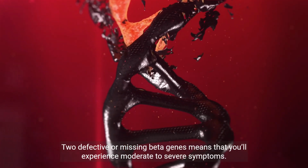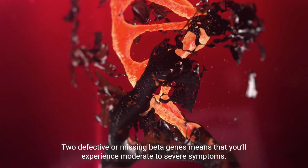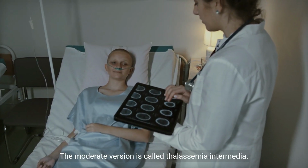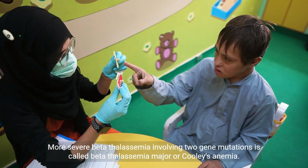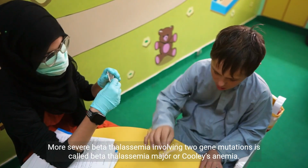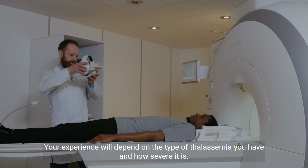2 defective or missing beta genes means that you'll experience moderate to severe symptoms. The moderate version is called thalassemia intermedia. More severe beta thalassemia involving 2 gene mutations is called beta thalassemia major or Cooley's anemia. Your experience will depend on the type of thalassemia you have and how severe it is.